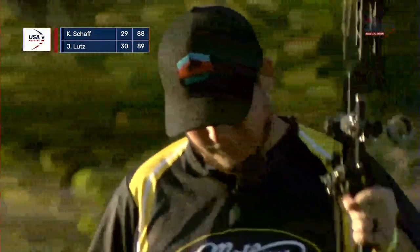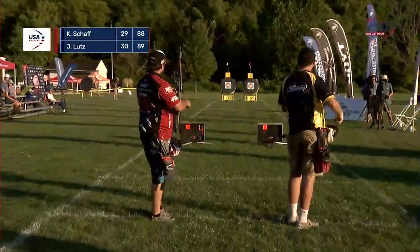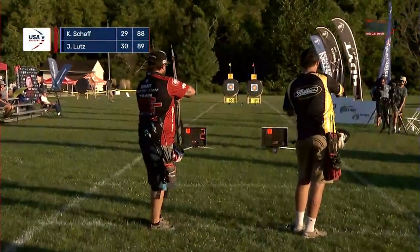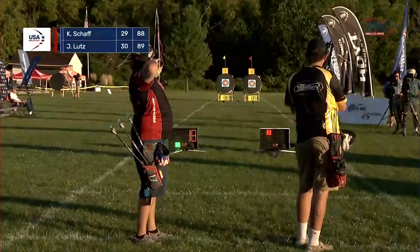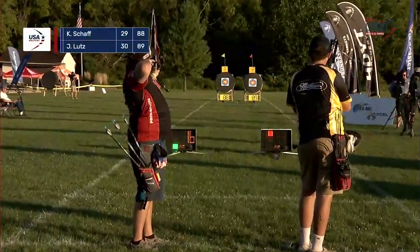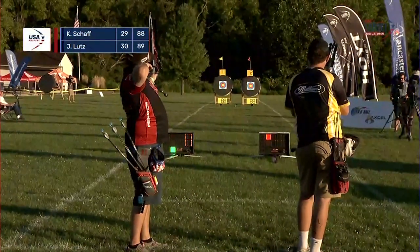That's awesome. All right, so James Lutz, 89, 88 with 2 ends left. And 1 point is colossal here at this level of competition in compound men. It's the 2023 U.S. Open. We lead off with Kris Schaff.